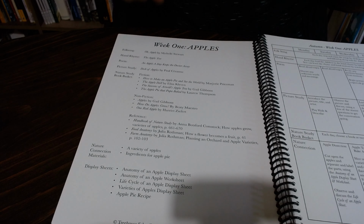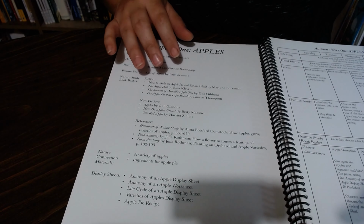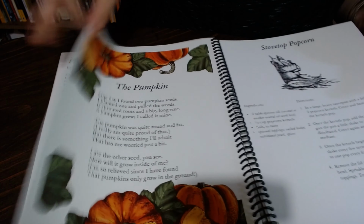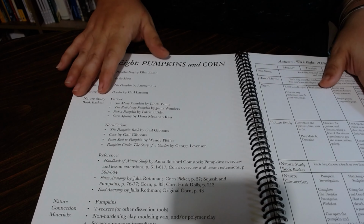It is laid out the same way each week. So I'm just gonna show you a week. I'm gonna pick a week. We're not gonna do week 1 because I feel like most people are gonna do week 1. We are going to do, how about pumpkins and corn? Yay! So fun, right? So fall.